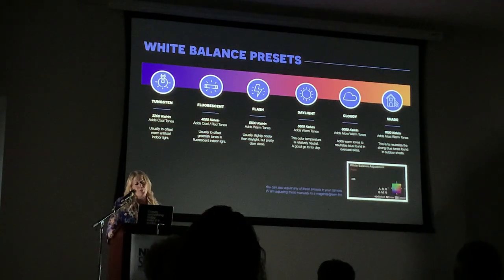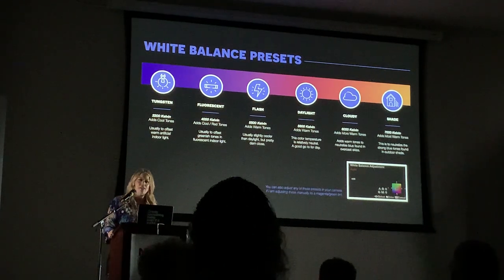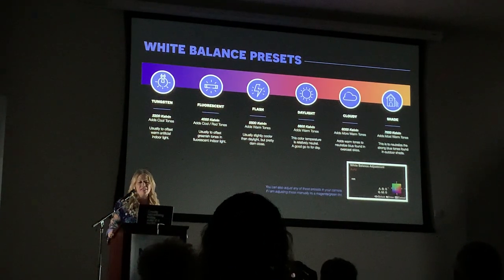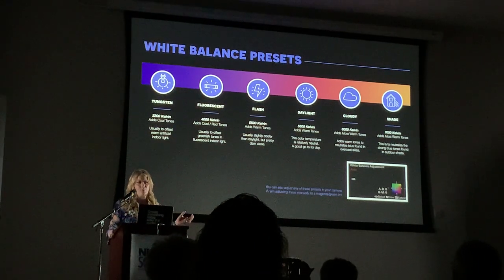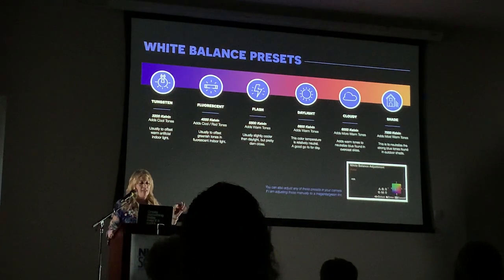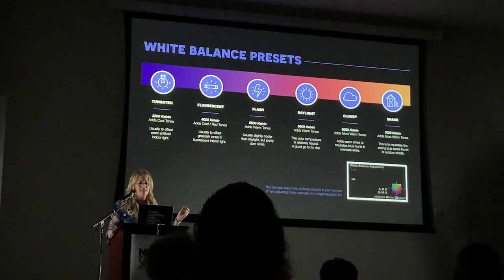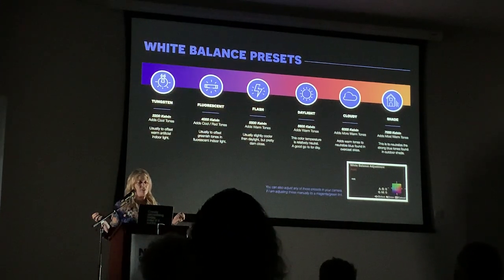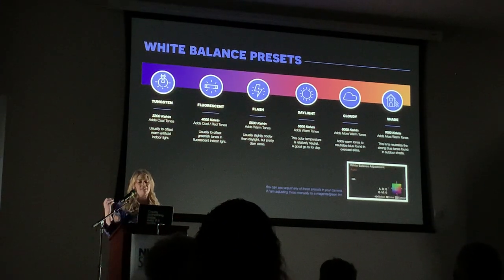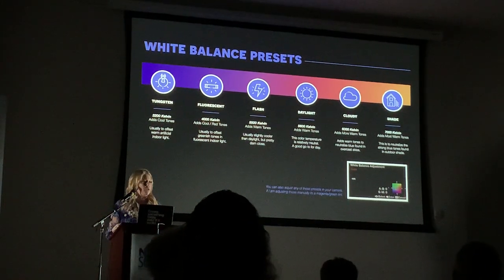Your camera also has presets built in, and I've listed the most common here, and I wanna talk about one in specific. We have tungsten on the left that's probably the coolest, about 3200 Kelvin, and it's usually used to offset artificial light, indoor light. And then on the right, we have shade, which is gonna be the most warm, about 7,000 Kelvin, and it's used to offset the strong blue tones found in outdoor shade.